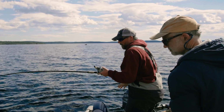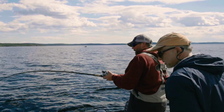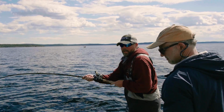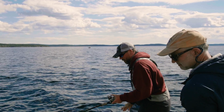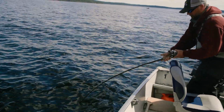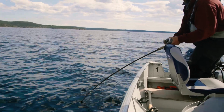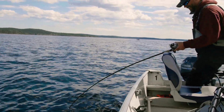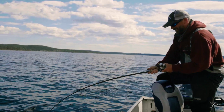What time of day is it? Oh, it is afternoon here, 4 o'clock. Jason had one fish almost all the way up to the boat. Oh boy, back down to the bottom. Didn't like that concept, did he? No, getting too bright up here. Back down to the bottom he goes.